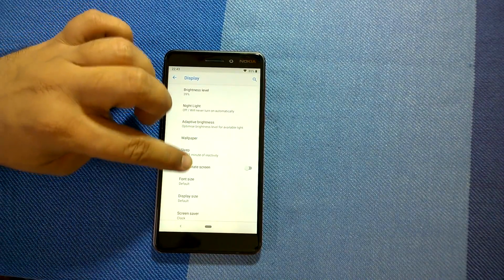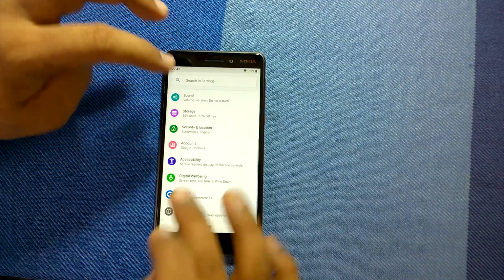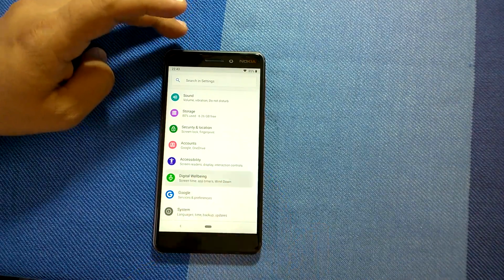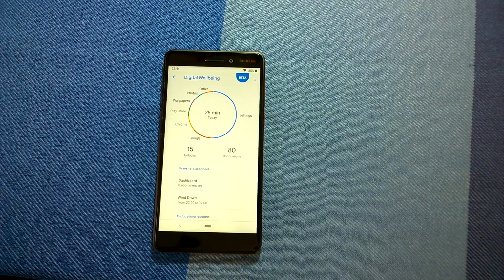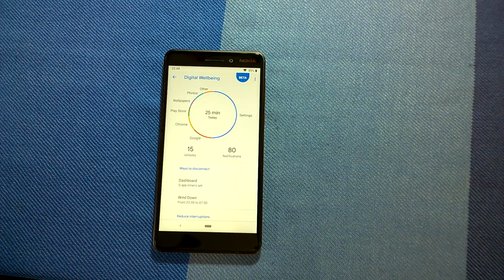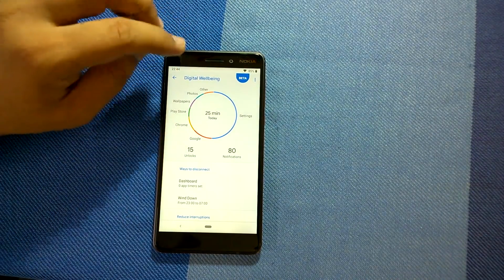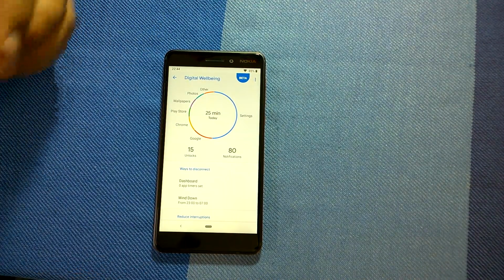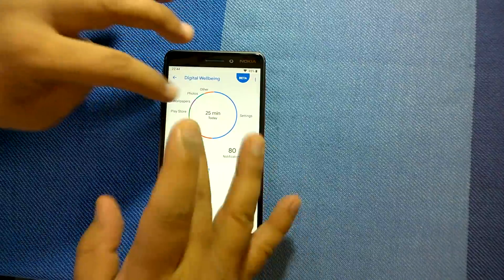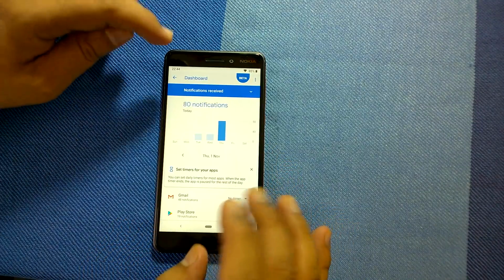Now coming back to one more very important feature that needs a mention and a demo, which is digital well-being. Android Pie has this motto of giving back some time to you so that you can utilize that time for your life, for quality time with your family, etc. So here the digital well-being dashboard tells you many things. It tells you how much time you are consuming by using many of these apps: photos, wallpaper, Play Store, Chrome, your activities, how much time you consumed, 18 notifications, etc.